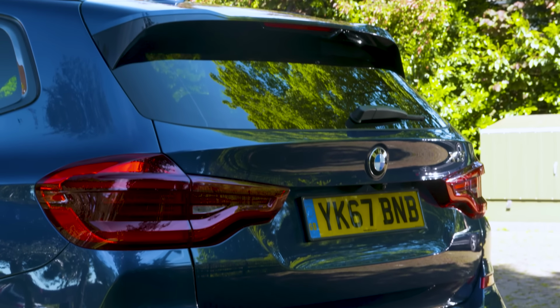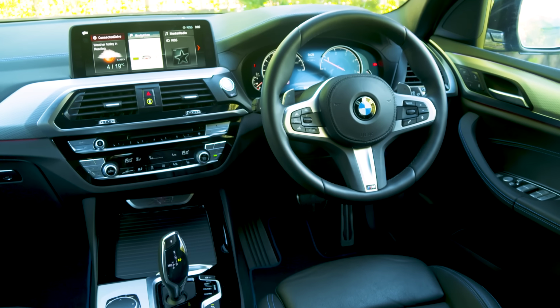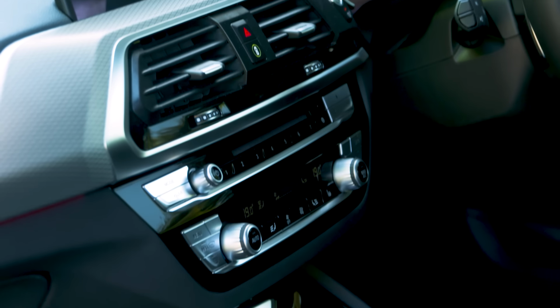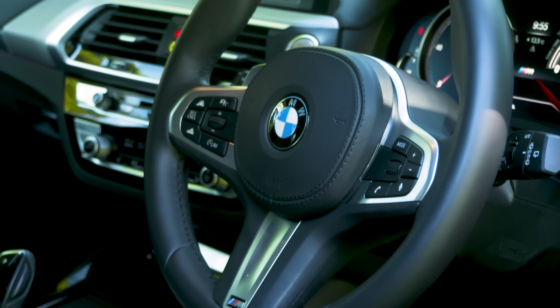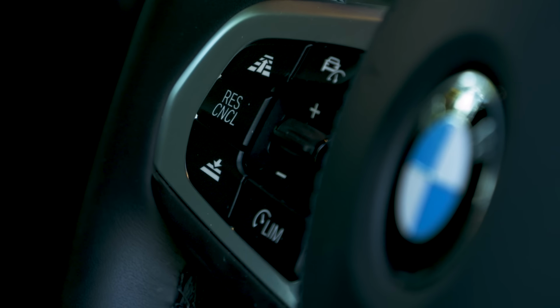The good news is that there's no need to look past the entry-level SE trim, because this comes with everything you're likely to need, including heated leather seats, an automatic tailgate, climate and cruise controls, and sat-nav. All X3s come with 6 airbags and automatic emergency braking, and if you'd like to add to that safety package, you can get lane keeping assist and blind spot monitoring.